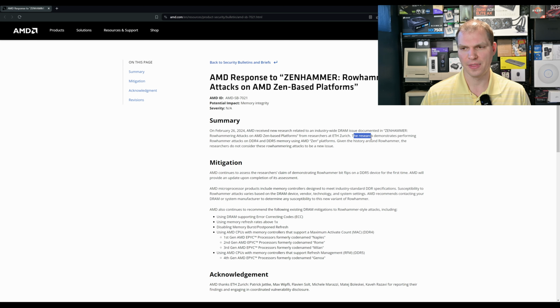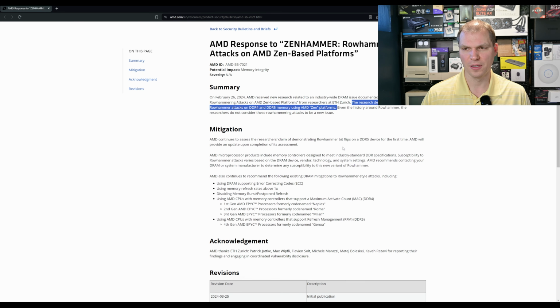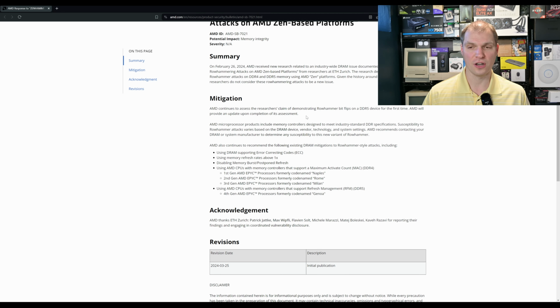Now, what AMD says here is the research demonstrates performing Rowhammer attacks on DDR4 and DDR5 memory using Zen platforms. And so the mitigations of what is out there is below, right? I'll go through these. AMD is continuing to assess the researchers' claim of demonstrating Rowhammer bit flips on a DDR5 device for the first time. AMD will provide an update upon completion of the assessment. Now, this is where Rowhammer is being called ZENHAMMER, right? It's flipping the bit on DDR5 devices for the first time.